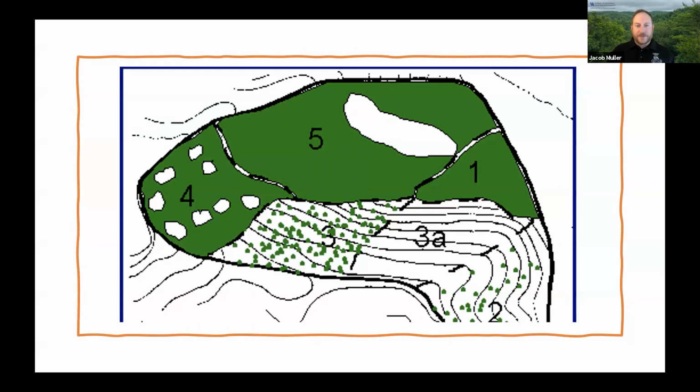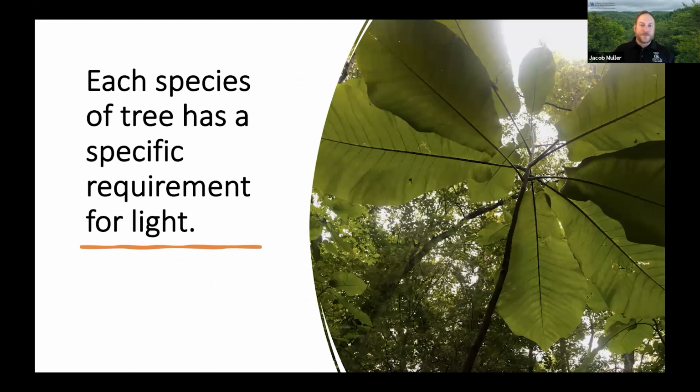And so when we use the term stand, we might just be talking about this little area of the watershed here, which has similar site quality. The trees grow similarly on this particular site, similar type soils, and overall similar structure. Okay, so that's what we're talking about when we talk about a stand. Okay. Down lower, we get to the species level.